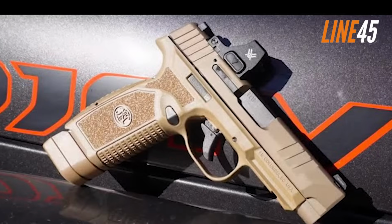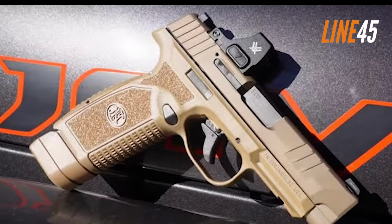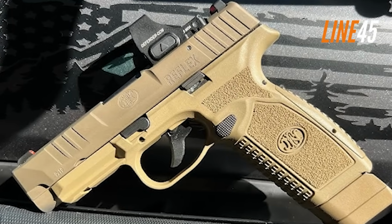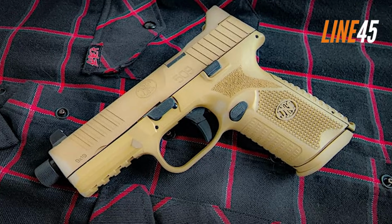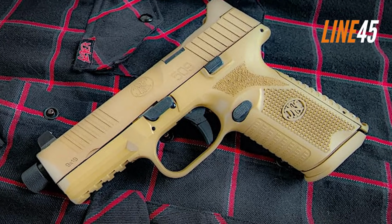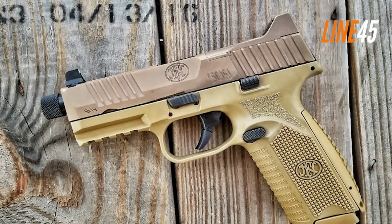No bulky plates, no janky screws, just direct mount cuts for Shield RMSc and Holosun K-Series red dots. I threw a 507K on mine, and it rode low enough to co-witness with the orange ring tritium front sight and U-notch rear. Now, what makes this one of the realest pistols for 2025 is how it handles. It's got that perfect extra-large balance.